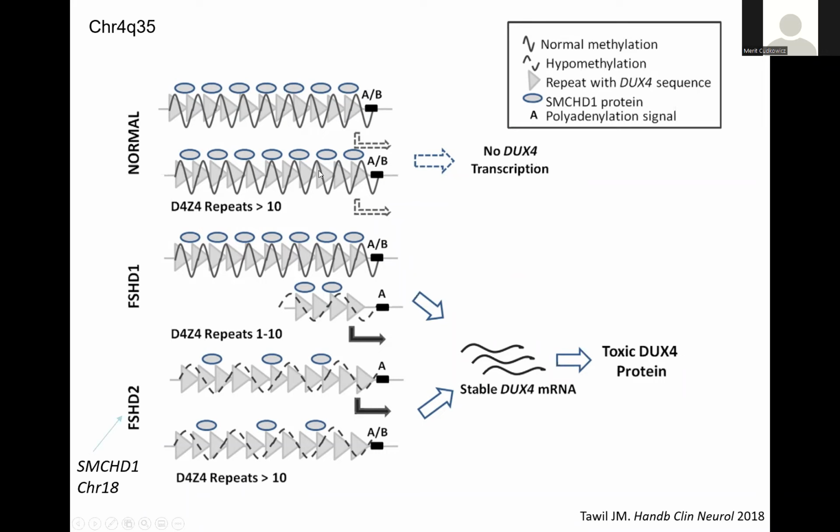It's also important to know that in this region, we have some sequence of nucleotides that are very important. Depending on what the sequence is, we call the allele A or B. So a person can be AA or AB or BB. And in a normal situation, it doesn't matter because this region is highly methylated and inactivated.